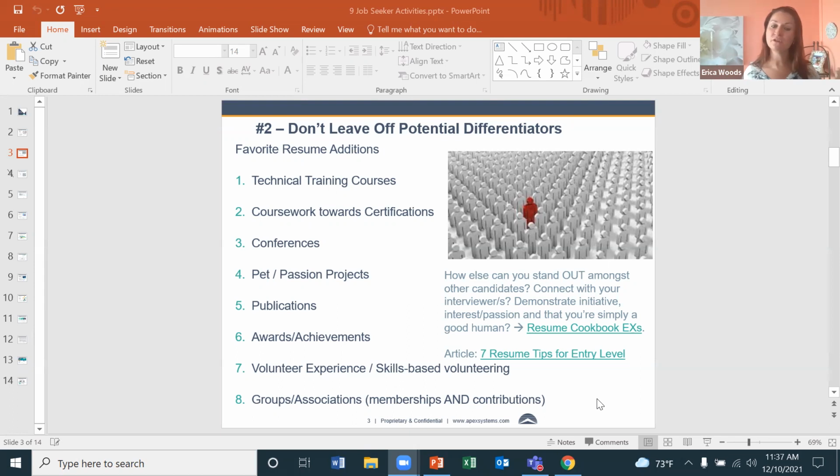Awards, achievements, volunteer experience. I'm a huge fan, even if it's you helped adopt a family for Salvation Army. Make sure that stuff that shows you're a good human and you give back, which is a skill that, again, can really differentiate you, is represented.